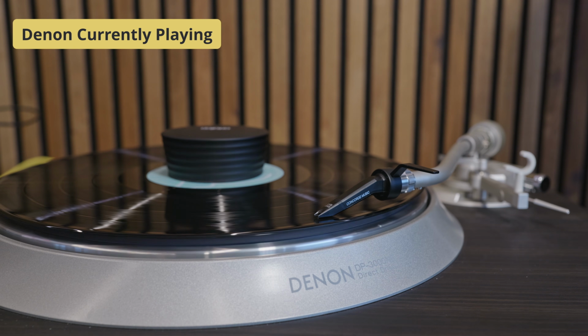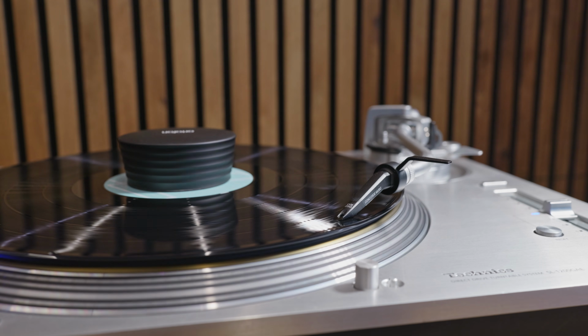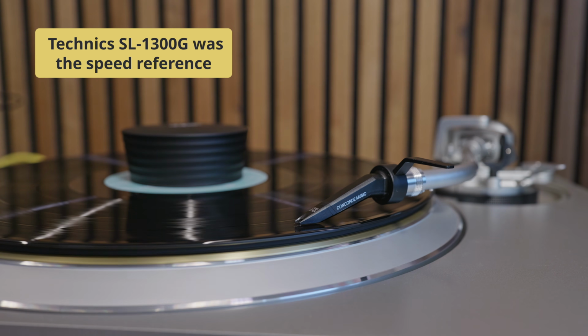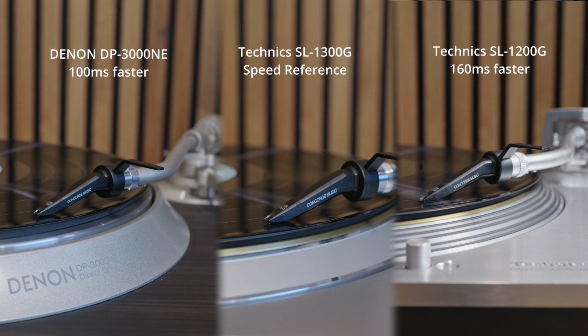After 21 minutes and 9 seconds of glorious music playback, the result was remarkably close. Using the SL-1300G as speed reference, just assuming that it's the most precise, the Denon DP-3000NE was running about 100 milliseconds faster after those 21 minutes. 100 milliseconds, that's almost immeasurable.